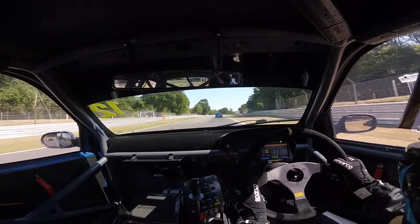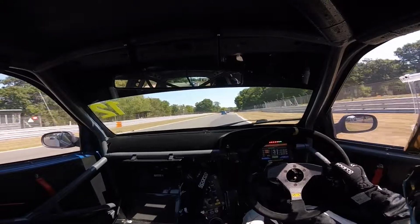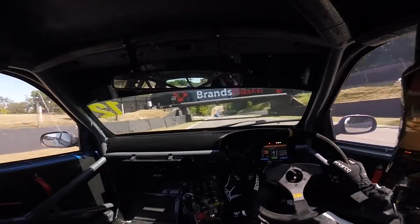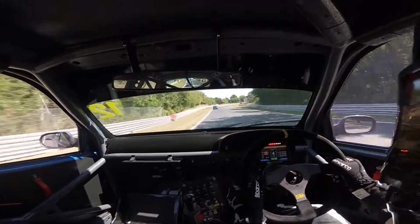So I've got no excuses really, because even though I know I'm slow on the exit of those two corners, like I say, the qualifying speed was there, so if I put the whole lap together without traffic, like I've got now, in theory I should close up on the car in front, which is exactly what I try and do.